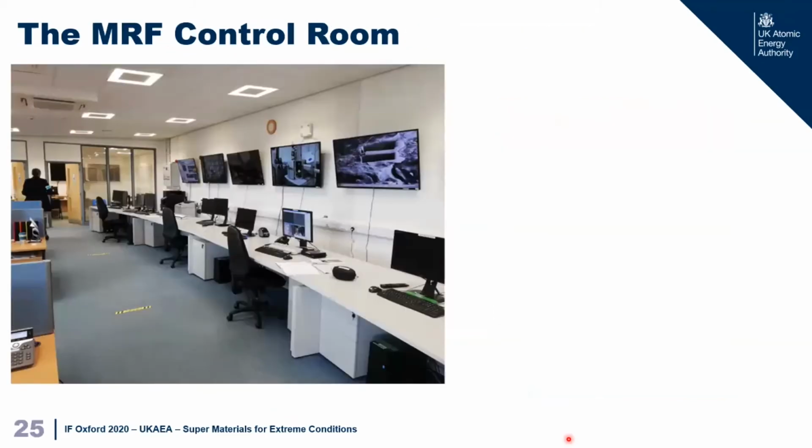Of course, we can't operate the equipment from the room. We have to do that from the control room. This is a separate part of the building, totally shielded from the main hall. So we can operate all of our scientific equipment remotely from the control room. And here I am, sat in front of the scanning electron microscope controls, ready to perform some experiments on this high entropy alloy that we've been given.